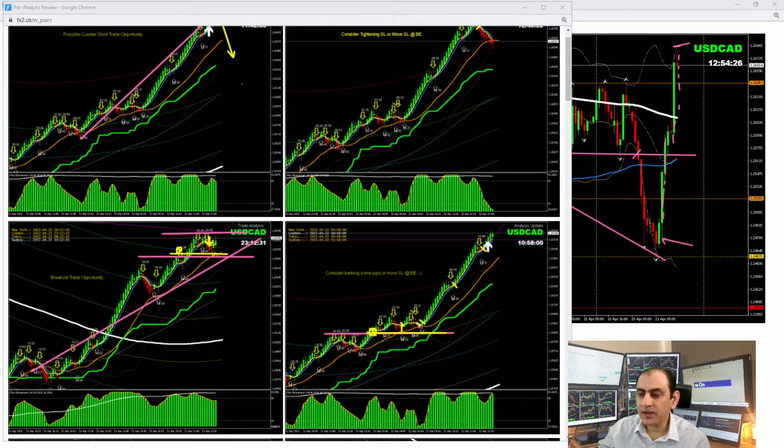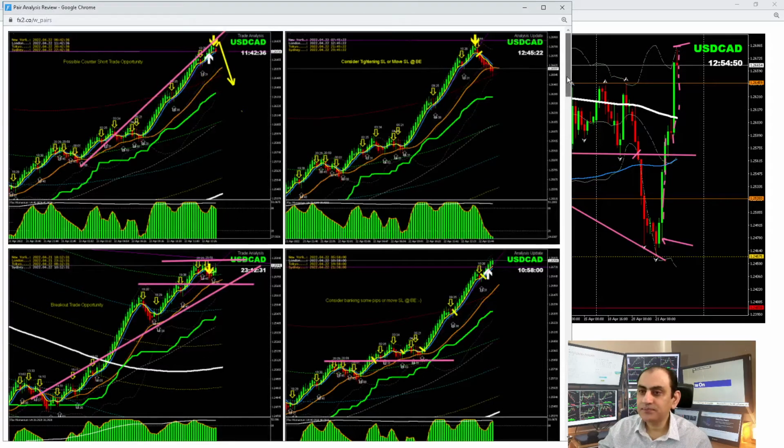And after this breakout, pretty straightforward. We have one pullback, second pullback, third pullback, fourth pullback. So we keep taking a pullback. If you miss this one, you can join as long as the momentum is bullish. That's why our intraday system allows us to add scaling trades, which we call one, we add another one, second, third, fourth. We keep adding on winning, not on losing, on winning. So we bank amazing profit after that.